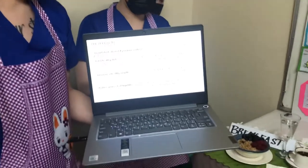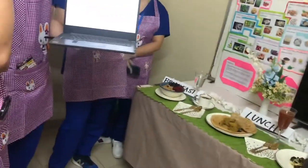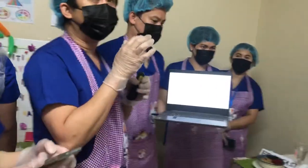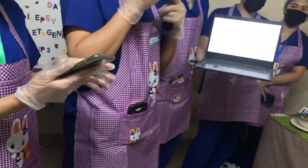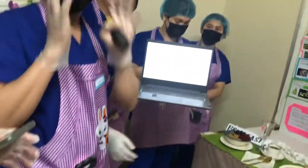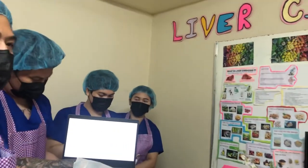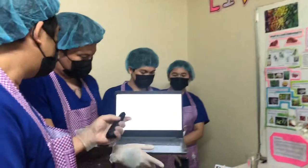Reduce the risk of hepatitis. Sharing needles and having unprotected sex can increase the risk of hepatitis D and C. Ask your doctor about hepatitis vaccination. Kailangan din po natin magkaroon ng vaccine about sa hepatitis, and lagi po natin tatandaan yung unprotected sex can also cause hepatitis, and sharing needles also causes it.